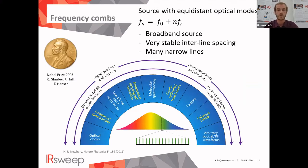So as you probably know, IRSweep heavily relies on frequency combs. We produce a spectrometer in the mid-infrared, which is based on dual-comb spectroscopy. The frequency comb, the underlying technology of this, is essentially an optical source which consists of many equidistant modes, and that's depicted in this equation, where f0 is an offset, and then you have n number of modes which are spaced with this parameter frep. And frep is the distance between the comb lines.